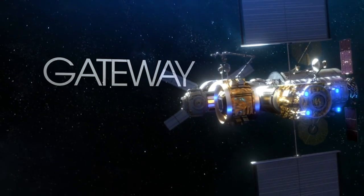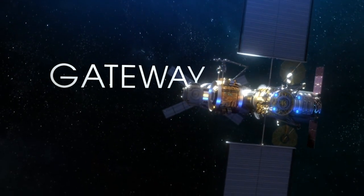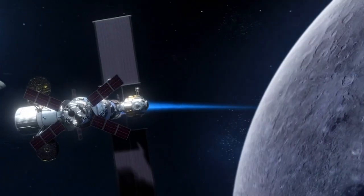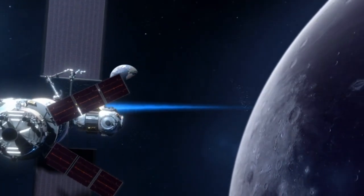The beauty of the Gateway is that it can be moved between orbits. It will balance between the Earth and Moon's gravity, in a position that is ideal for launching even deeper space missions.